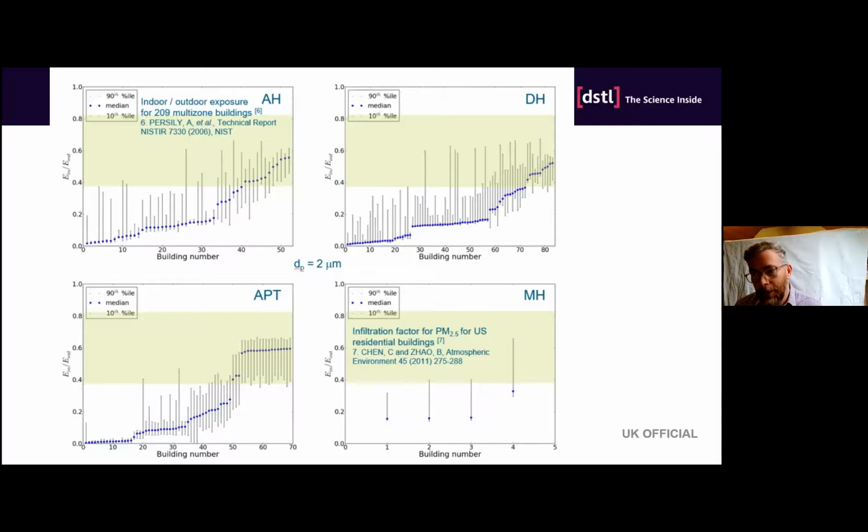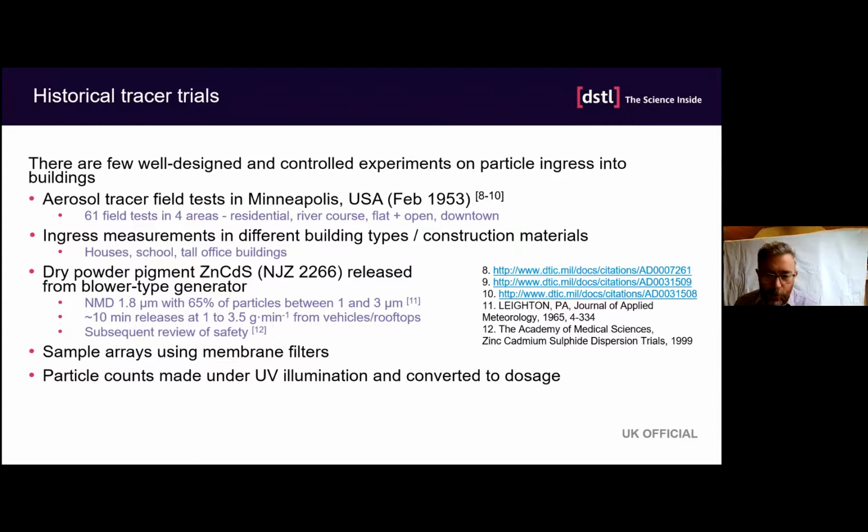I'll just touch on this before I wrap up. We've looked back at what is in the literature, going back quite a way, and that's because we've not found anything of the scale that we're interested in more recently. You have to go right back to the 50s, when governments were worried about nuclear war.